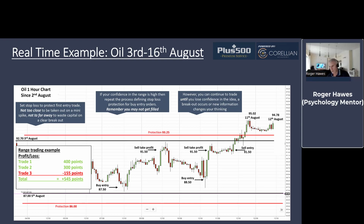So low volatility trade, identify it first, start playing those ranges, buy just above a support, sell just below a resistance. Important thing, tight stops.